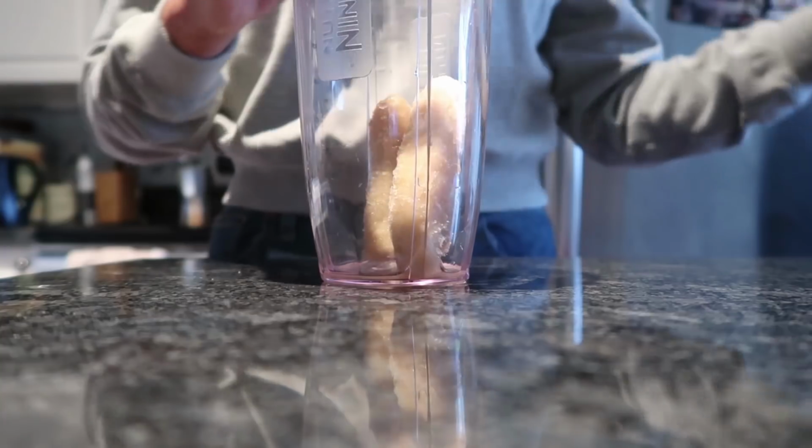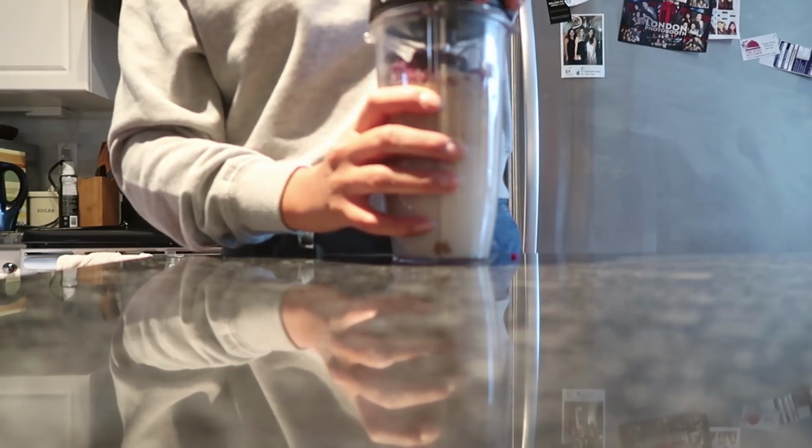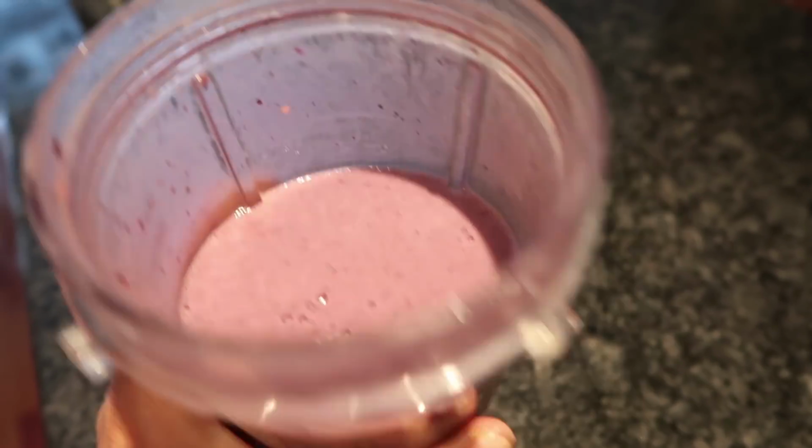So I already had a smoothie. I haven't had time to go grocery shopping. So basically I just had a very simple smoothie: frozen bananas, almond milk, protein powder, and frozen berries. That's pretty much it. So that was my breakfast.